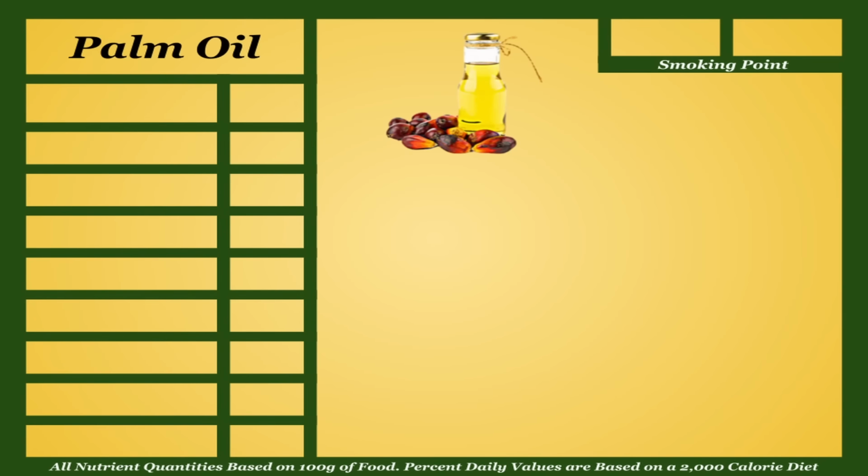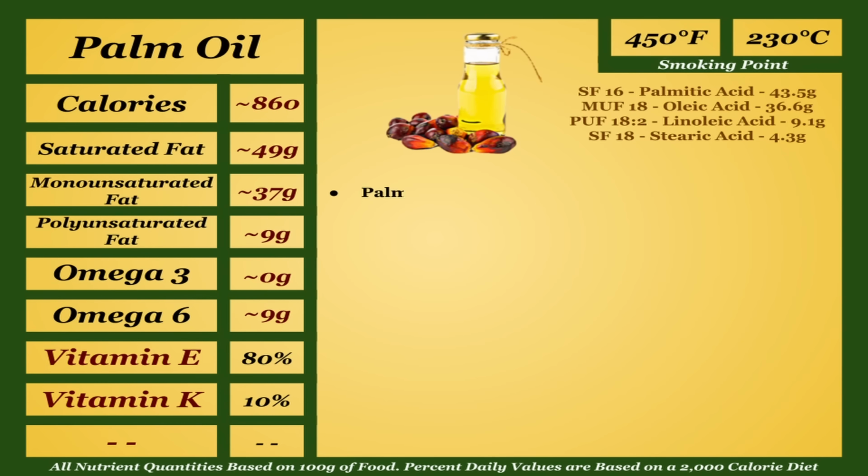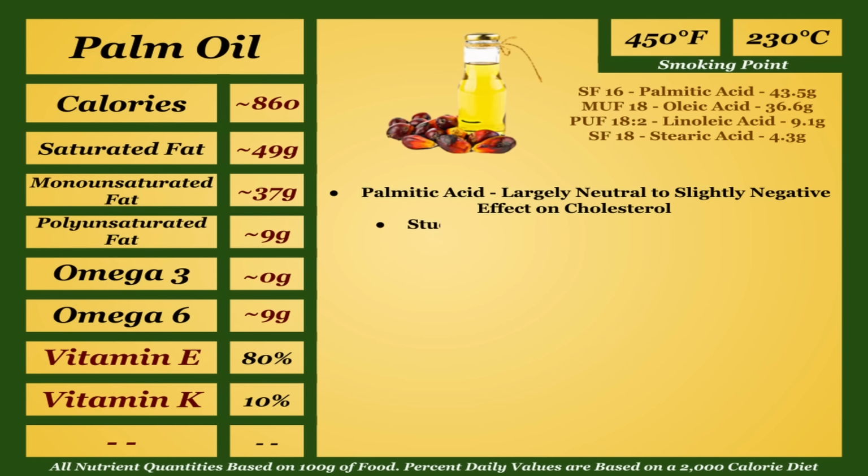Palm oil is mainly made up of saturated fats, followed closely by monounsaturated fat. The palmitic acid found in palm oil is shown to have a neutral to slightly negative effect in regards to cholesterol, but studies on how palm oil affects overall heart health are all across the board, with some studies showing protection against heart diseases and even going as far as to say its LDL lowering effect is comparable to that of olive oil. But the majority of them are not nearly that positive.